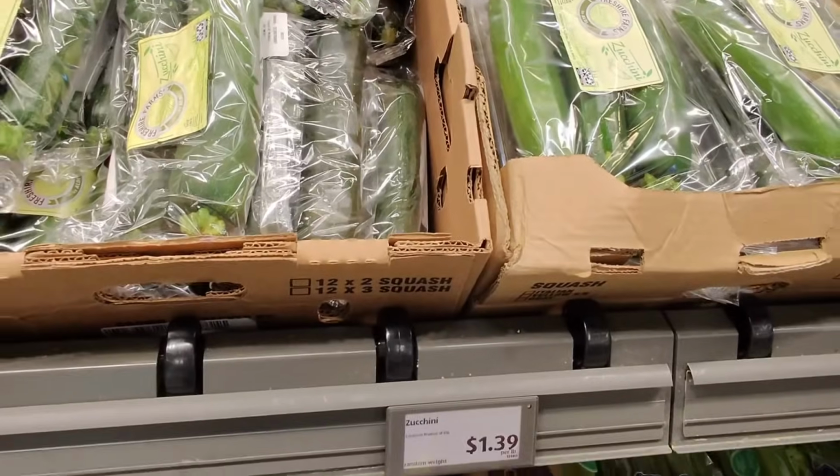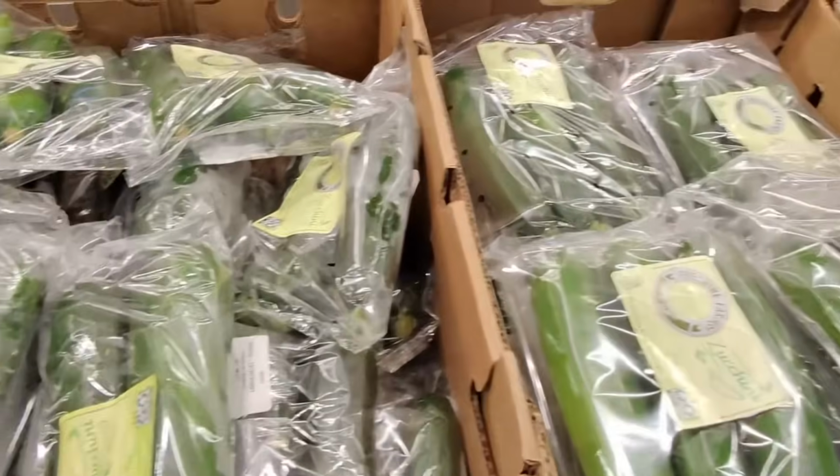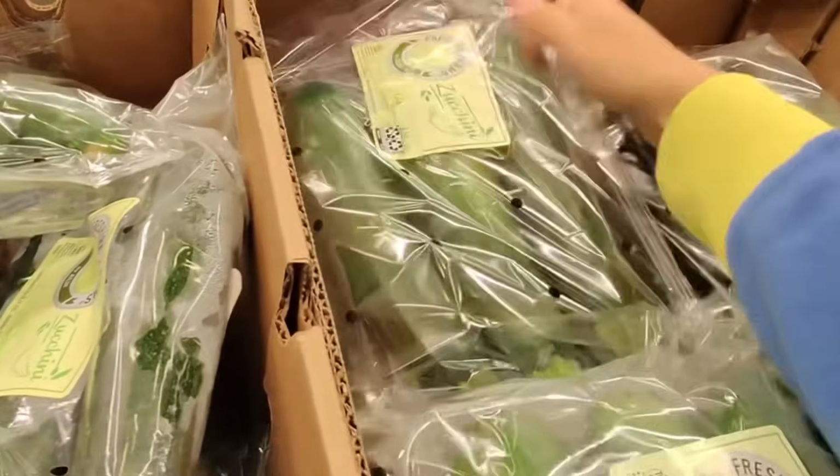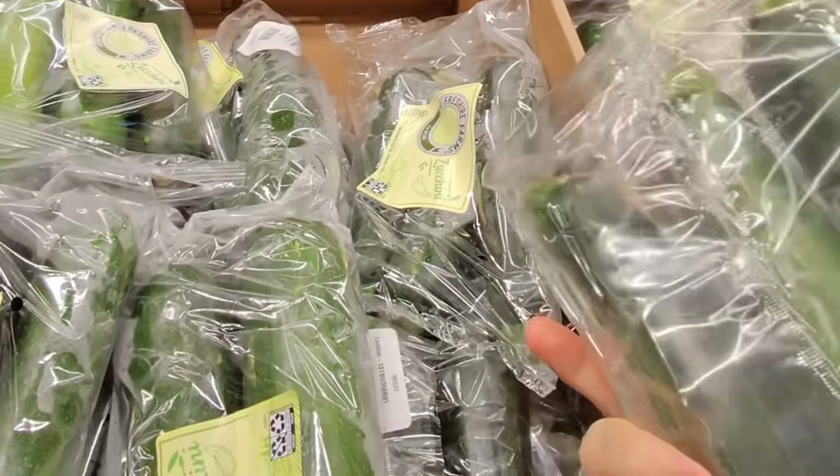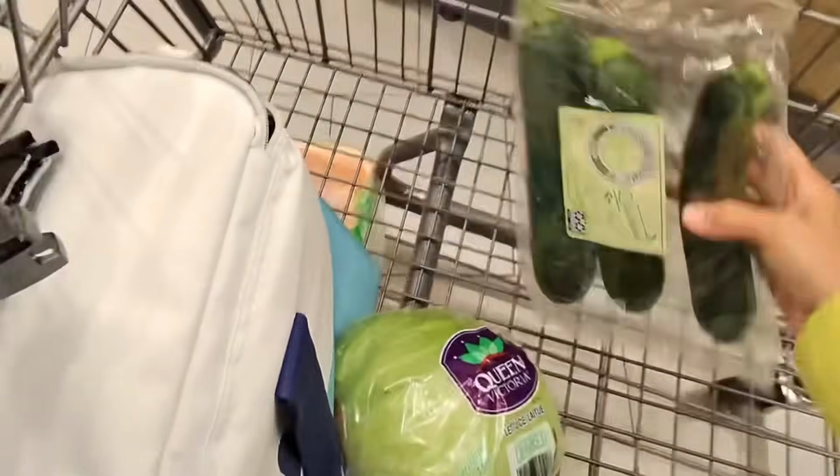Now I need zucchini, $1.39 a pound. Let's see if we can find some that are not super wet. I'm gonna make more zucchini boats, but this time a little bit different. Okay, I'm just gonna get these ones.